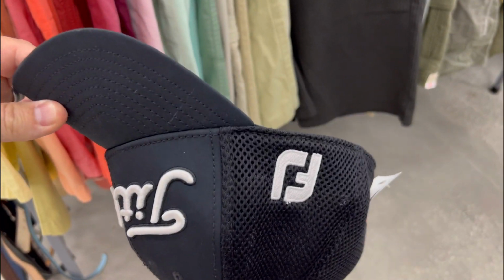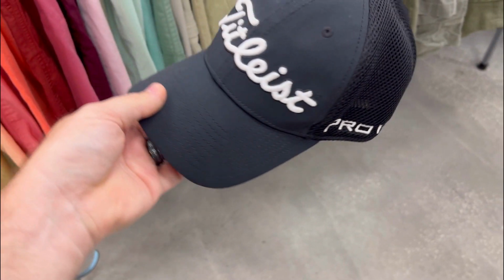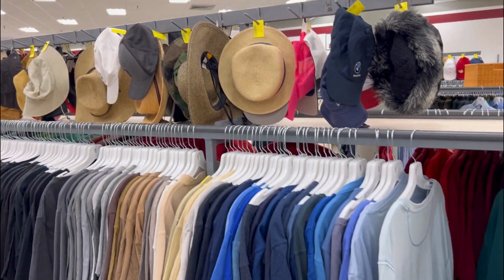As I was walking past the hats, I spotted this FootJoy Titleist Pro V hat for only $4.50. This is just an easy bread and butter pickup. It'll sell year round. Should be able to sell it for right around 20 bucks.